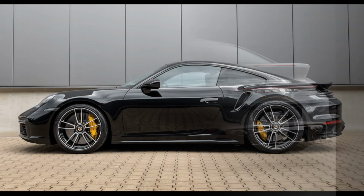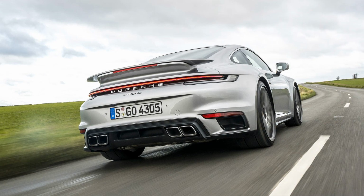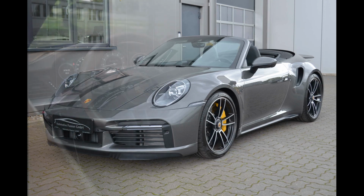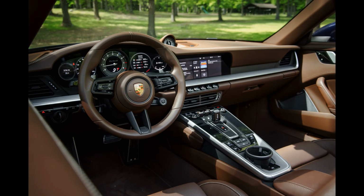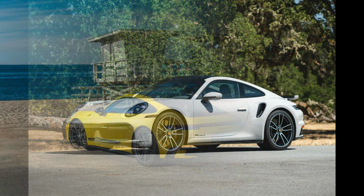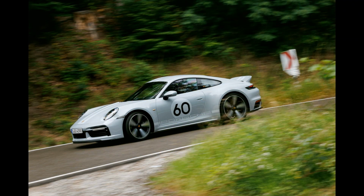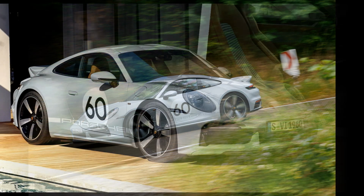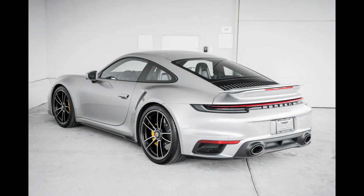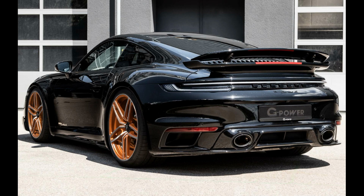The car can accelerate to 100 km per hour, 62 miles per hour, in 2.4 seconds, 3.0 seconds for the convertible, to 200 km per hour, 124 miles per hour, in 8 seconds, and has a top speed of 330 km per hour, 205 miles per hour. Both the turbochargers and the air intake system are larger, with the latter now being located directly behind the engine instead of in the rear fenders as on previous 911 turbo models. The rear fenders now house the air filters instead.